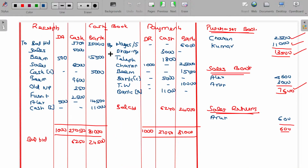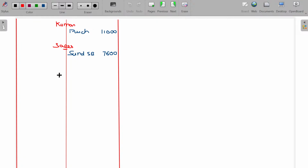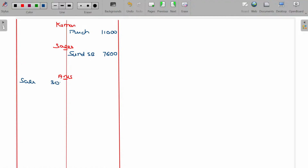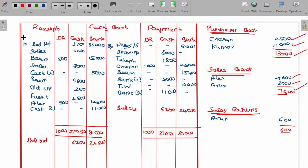Next, the internal items. Arun should go to the Arun account and Alex should go to the Alex account. In Alex account, debit side 4,600, sales 4,600. And in Arun account, we don't have an Arun account, right? So we have to open an Arun account also. Here sales. What is the value to Arun? Sales value to Arun 3,000. So this is 3,000. Okay, Arun account. Clear? So with that, we have posted the sales book items also.